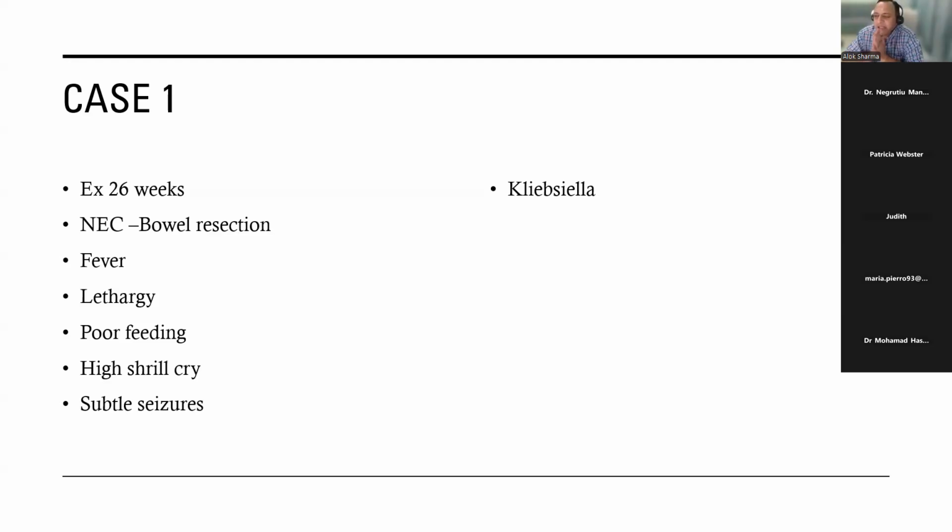So this is the first case, which is an ex-26 weeker who is about 36 weeks corrected age. The baby's had complications of NEC, and at about 10 weeks has developed symptoms of lethargy and fever. The challenge is this baby's had quite extensive bowel resection, and we've been trying to feed this baby, and this baby developed some loose stools. After the stools became loose, the baby became quite lethargic. He was having alternate tube and bottle feeds, but has completely stopped feeding.